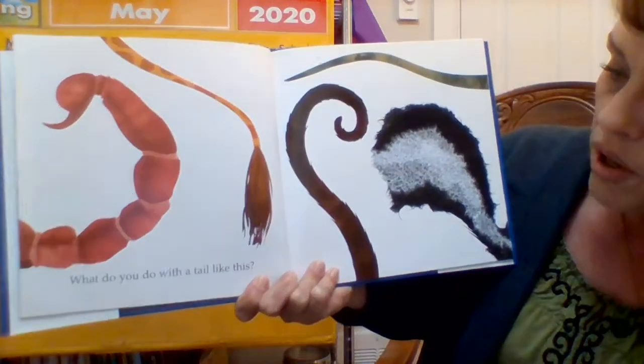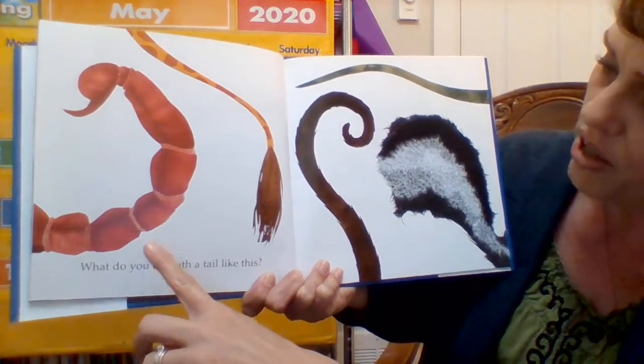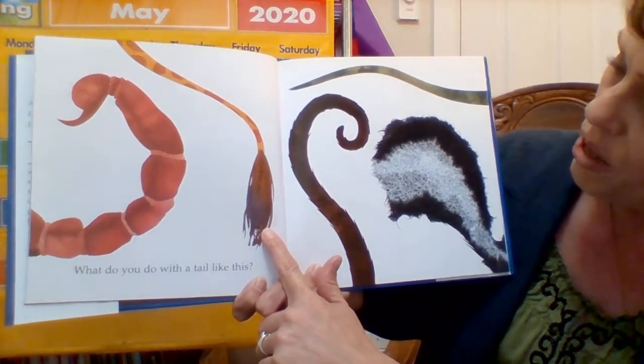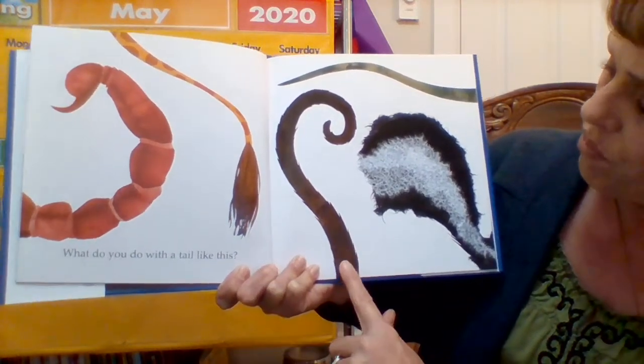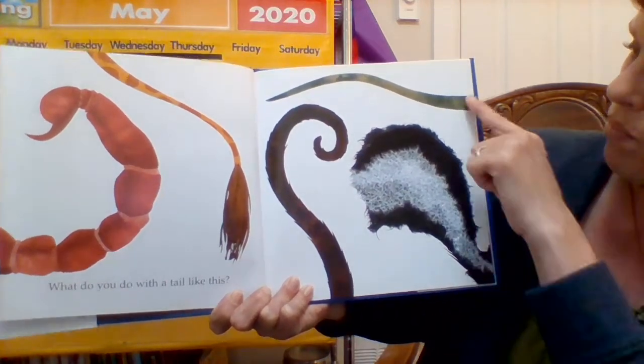What do you do with a tail like this? Oh, that's a bright red tail. Oh, I think you'll probably know what animal that belongs to. Maybe this one. Ooh, and this one.